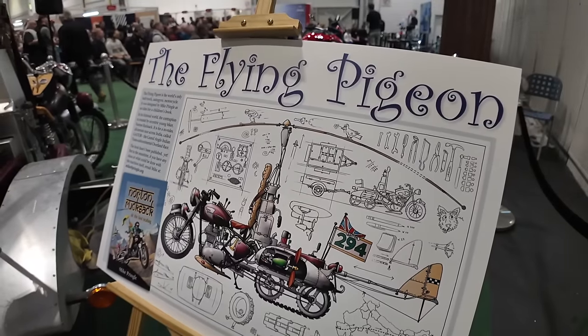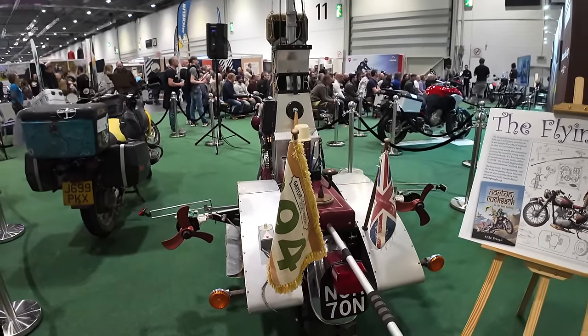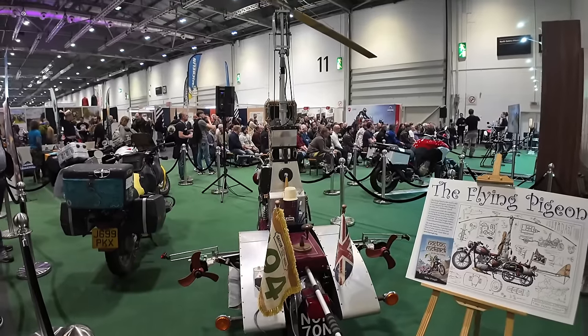I could not show you this. It's called the Flying Pigeon. I'm not sure what it's all about. I'll let you make up your own mind.